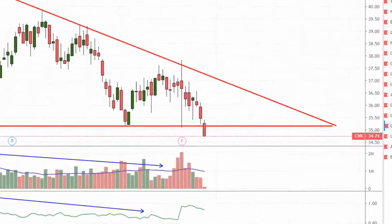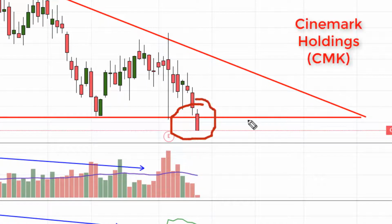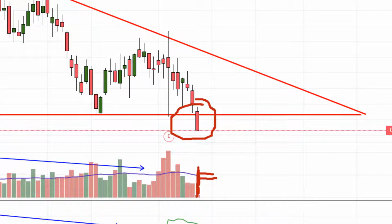And here's one that we've been waiting on for some time now. Looks like we might get a trigger on Cinemark Holdings today. So this is our opportunity to get into the popcorn business. Just make sure there's enough volume for the trade. This is not a whole lot of volume right here. So we want to make sure that it hits average for a full size position, or at least 75% of the average for a half size position.